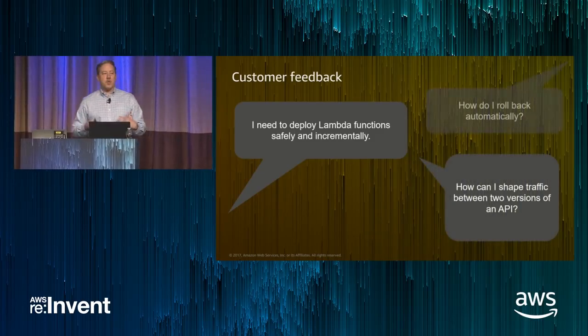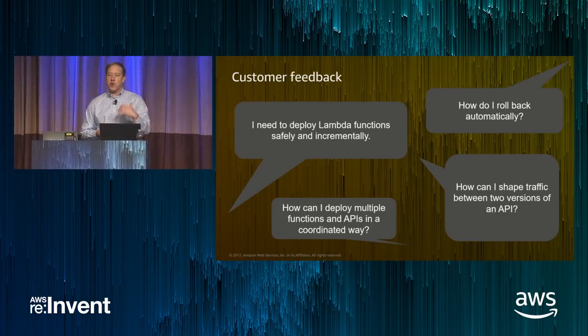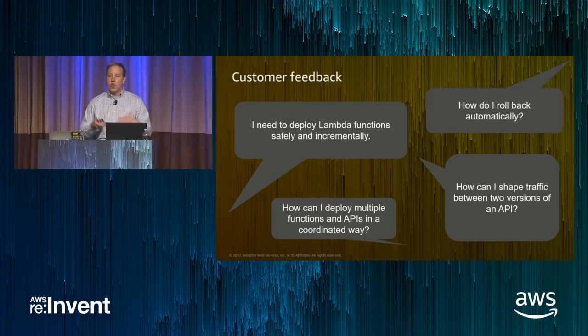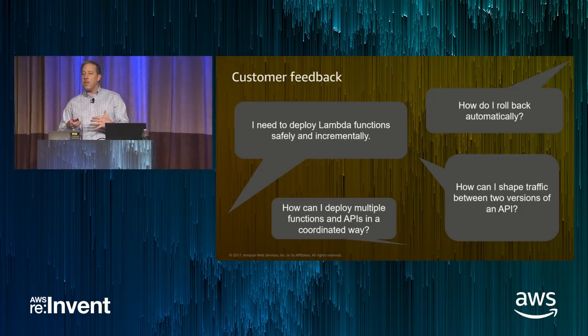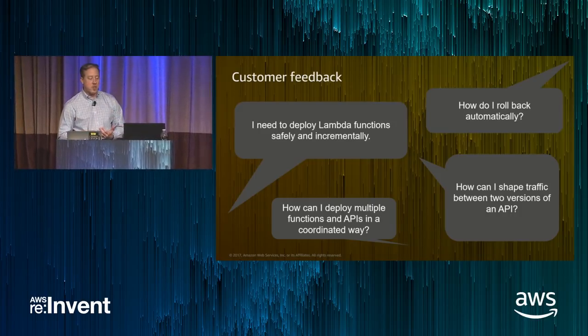And this is probably one of the most significant pieces of feedback that we've heard over the course of last year, is this desire to be able to deploy safely and incrementally. And not just for a single function, but transactionally for a group of functions or functions, APIs, and other pieces within an entire serverless application. And not just in Lambda, but also in API Gateway, the ability to shape traffic between, for example, two different stages, two different versions of an API.